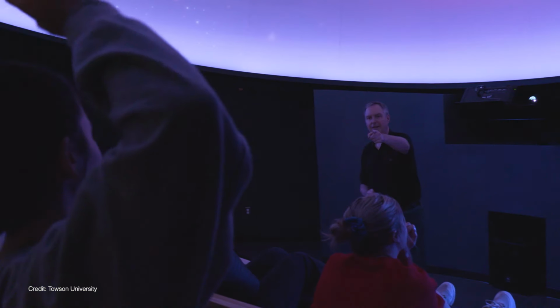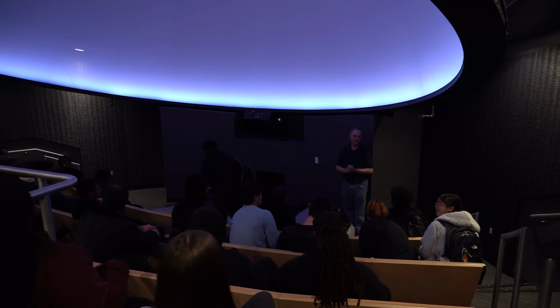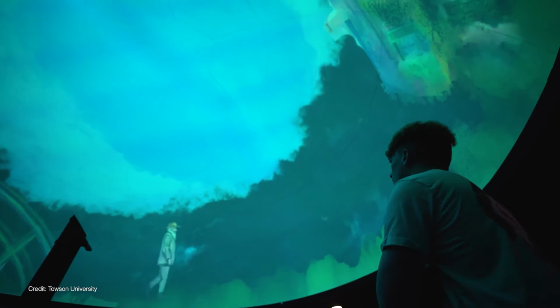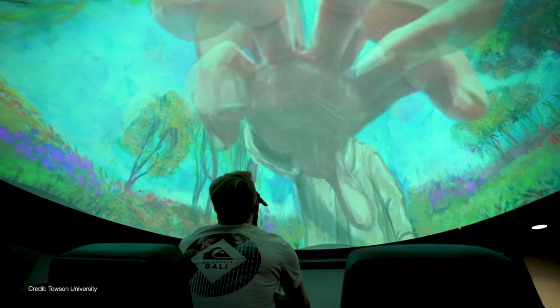Now, this is a university, so our planetarium's primary mission is education. That's why we bring in our introductory astronomy classes. But we also use the planetarium for our geology classes, our computer science, mathematics, geography, and even advanced animation classes as people work out different ideas of animation on the dome.